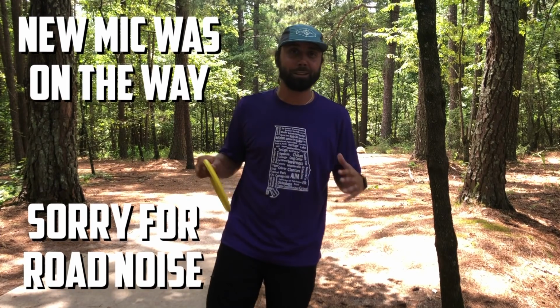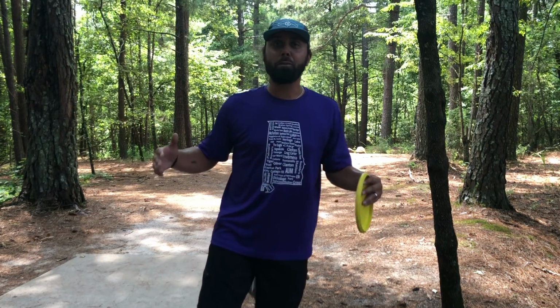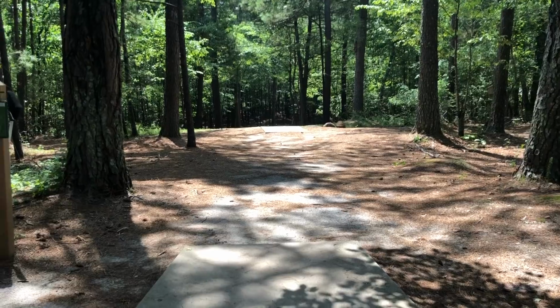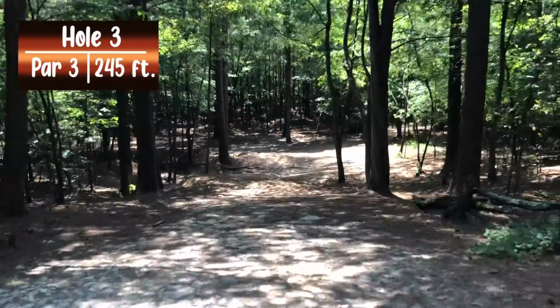We are here on hole 3 at Little Mulberry Park in Dacula, Georgia, and we have a beauty in front of us. It's 245 feet straight downhill. It's a super straightforward par 3, and normally I would lean on something like a pig or a slammer for something of this distance, but because of all of the obstacles on the right side, I'm a little wary of those.